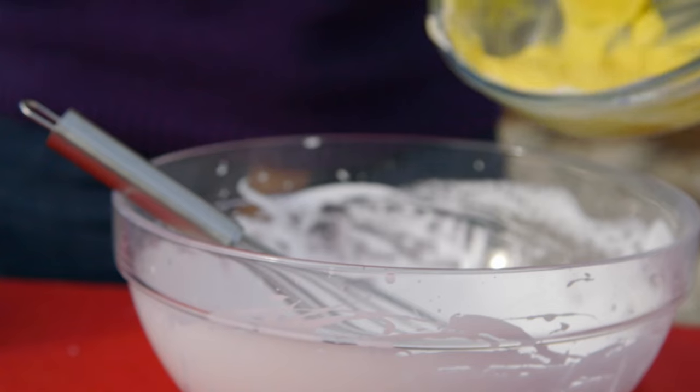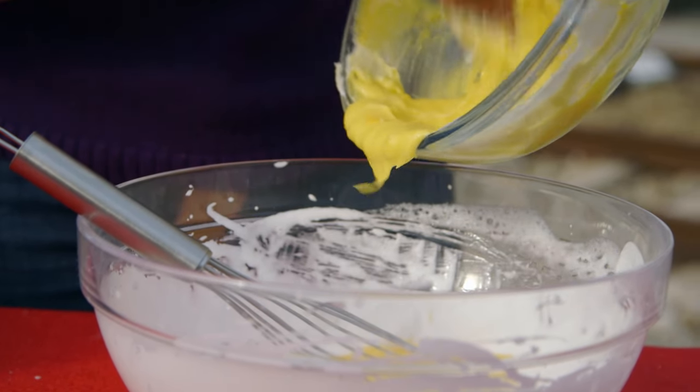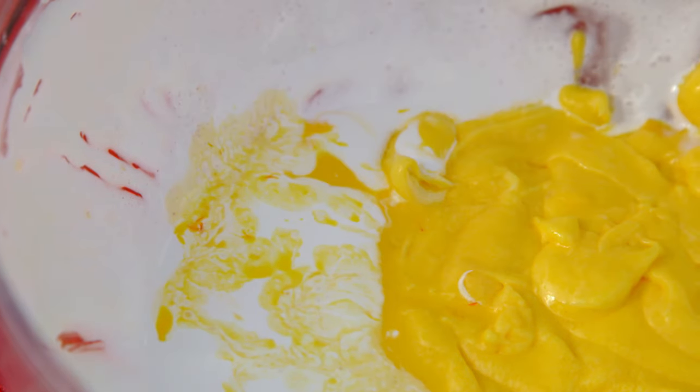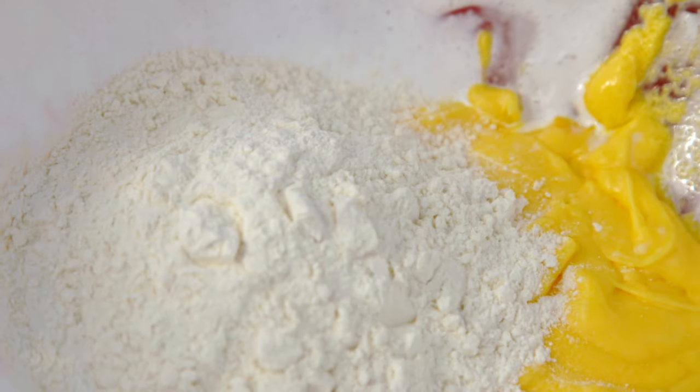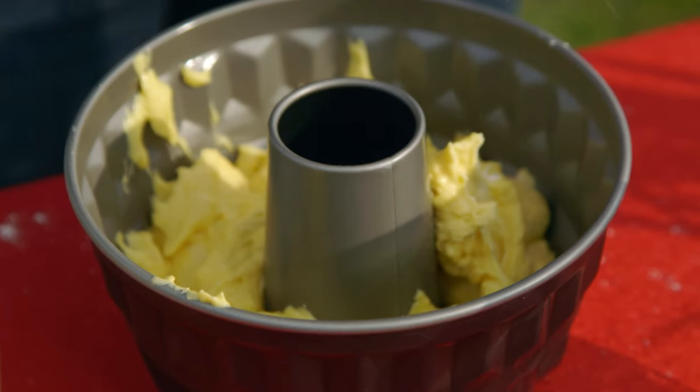And mix it with the dough. You can really smell the saffron, can't you? I didn't expect to be able to. That's premium quality. The best we have. Next, I add some flour mixed with baking powder and stir it all together. And now I can put the mixture into the Gugelhupf mould.